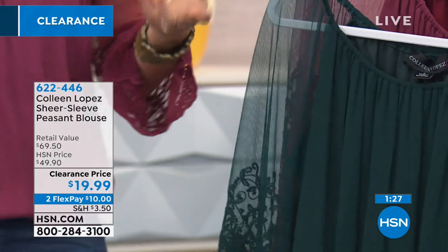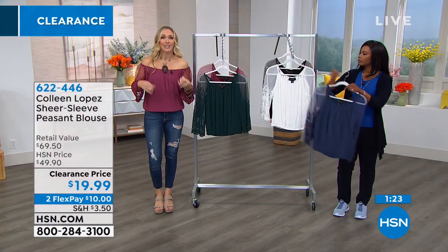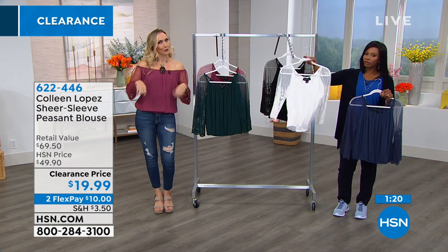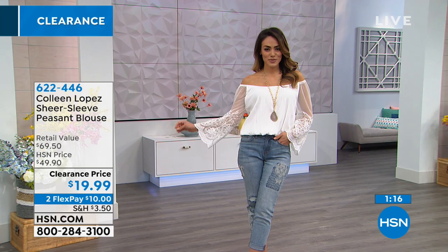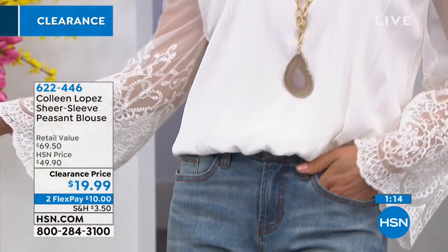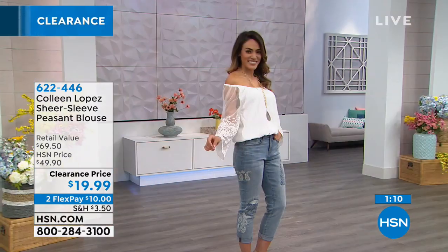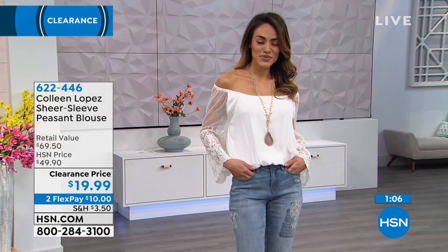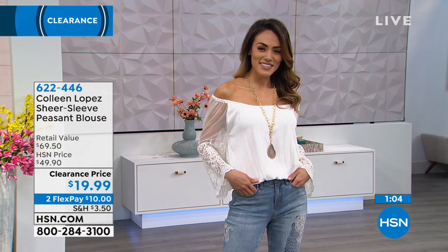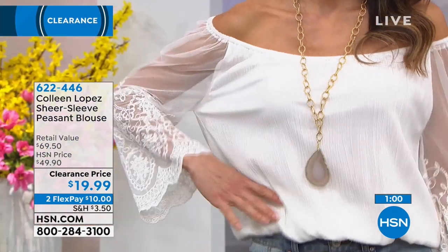So if you maybe don't love your arms, showing all of their glory, this is the perfect shirt for you to show a little bit of that skin, but still feel covered. Absolutely, and I'm glad you mentioned the fact that they're lined on the body. So there's no need to feel uncomfortable when you're wearing it. And you'll notice she's wearing, with all the details in the sleeve, she's still wearing a necklace, because Colleen is all about the jewelry. So it's a perfect neckline for your necklaces and your long dangly earrings.